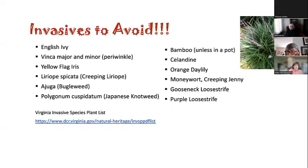If you want to plant bamboo, plant it in a pot on your patio, and then it's a nice screen, but it may not survive the winter. I'm not really sure about that, but don't plant it in your yard. Celandine is a pretty yellow flower, and I think it's native to Europe. It was all over Europe when I traveled there. But here it's invading naturalized areas and crowding out native plants. The orange daylilies, out of control. You see them all along the highways. Creeping Jenny is one that's sold everywhere, and my neighbors have it.